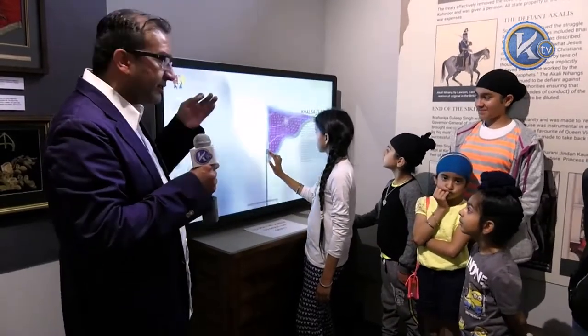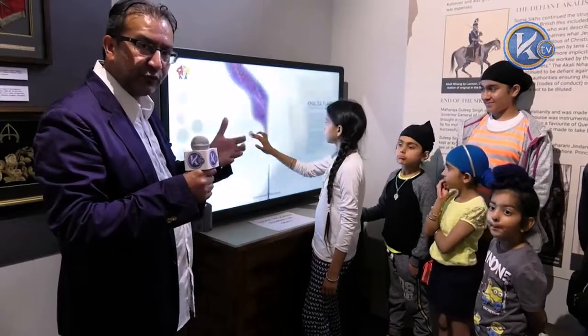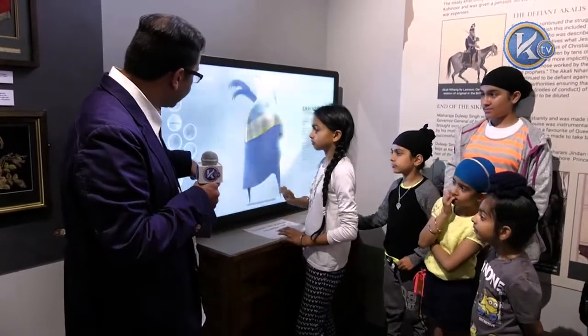So essentially, there was not one particular battle standard or flag for the Sikh forces. There were a number or different combinations of them, and this was one particular one. We can also look at a Sikh helmet as well.